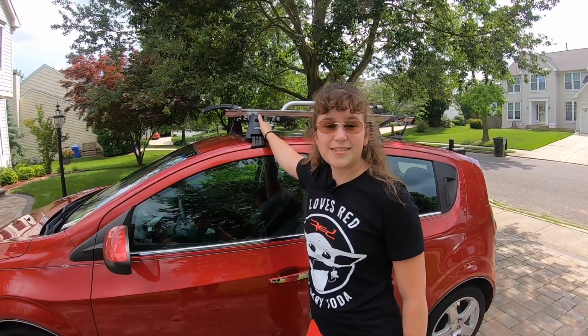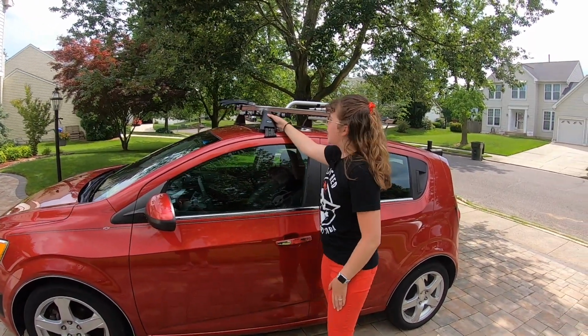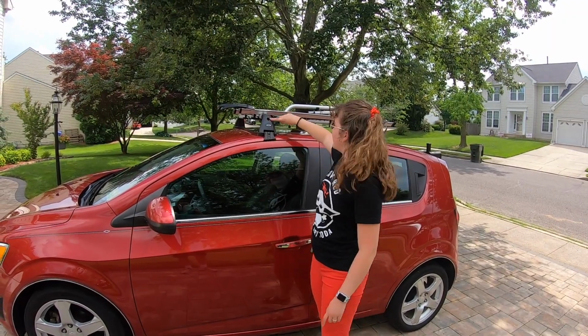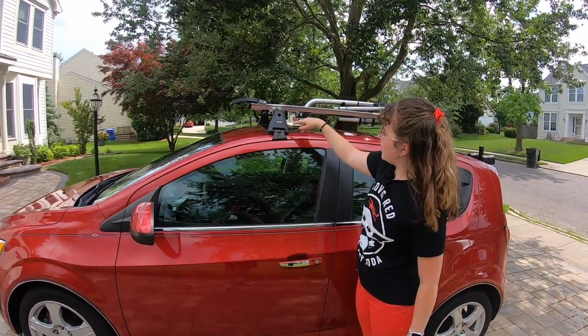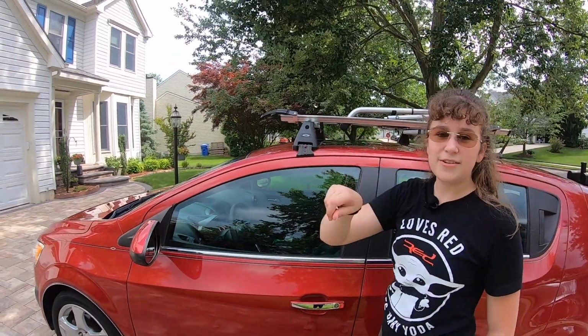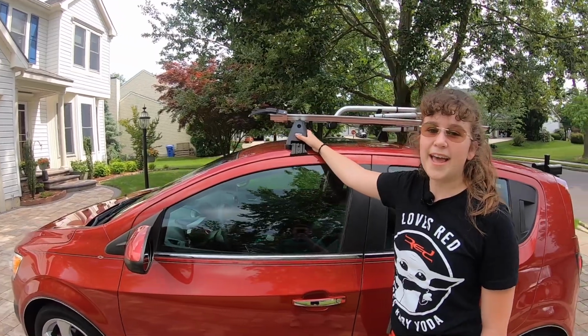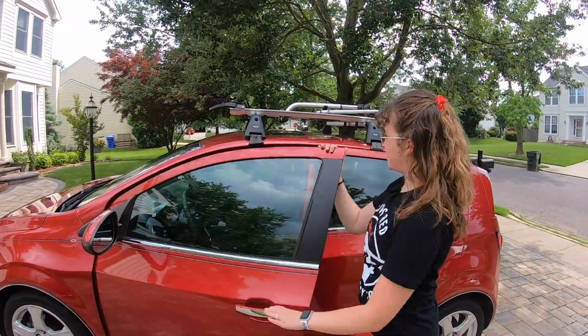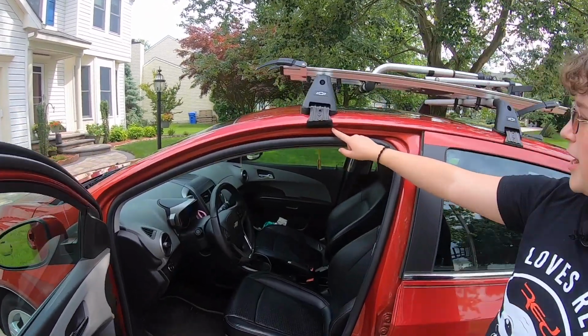My dad helped me install these. I also have videos for that as well. And you cannot take these off without the key right here. There's a little hole there, and there's a little engraving that you can put the key in and twist it if you want to take these off. So they are removable.